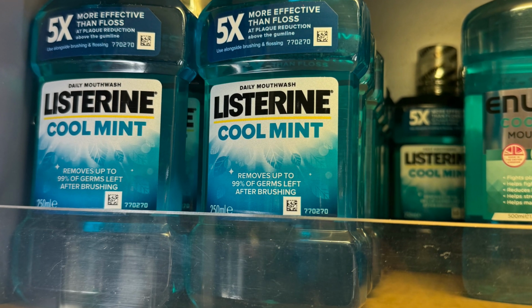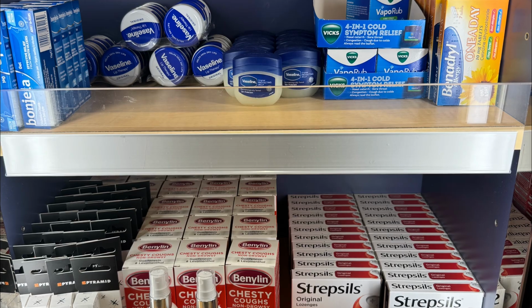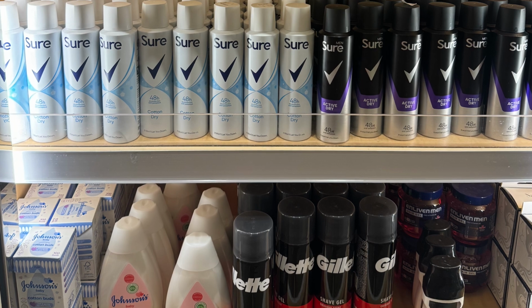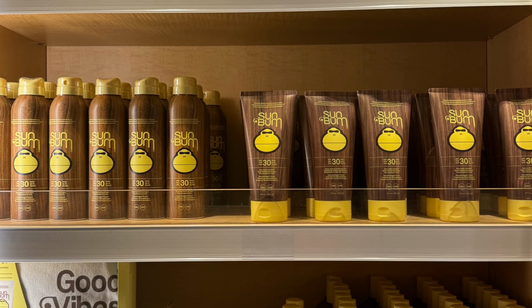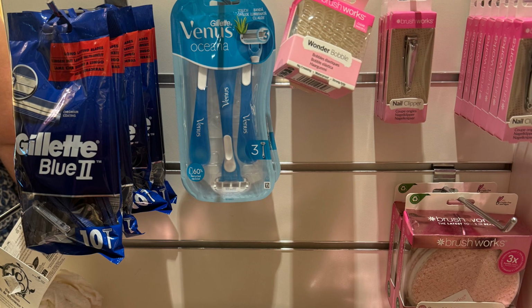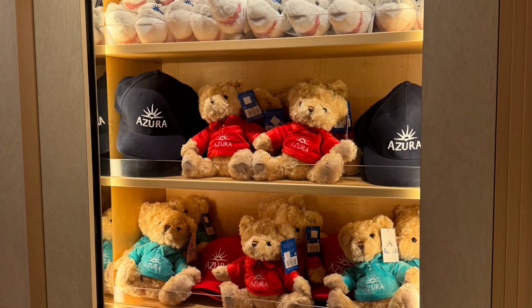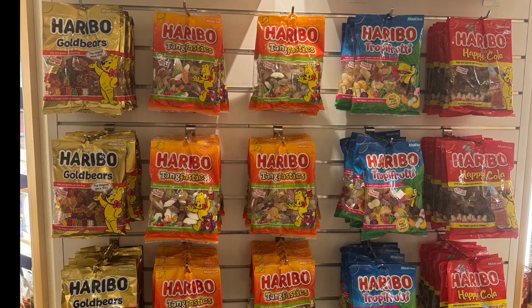Now, if you are new to P&O Cruises Azura, you will find that on deck 5 you will have a shop on board selling a whole range of toiletries. So if you've forgotten your toothbrush, or maybe you were over on your luggage allowance, then fear not, there is plenty of toiletries on board. But I do have to say the prices are slightly more expensive than what you would find back in the UK. It's also where you can pick up some Azura merchandise, plus my favourite sweets, Gold Bears.